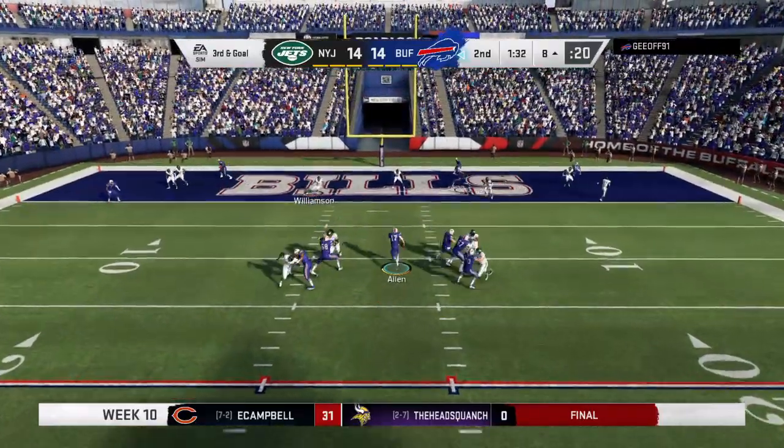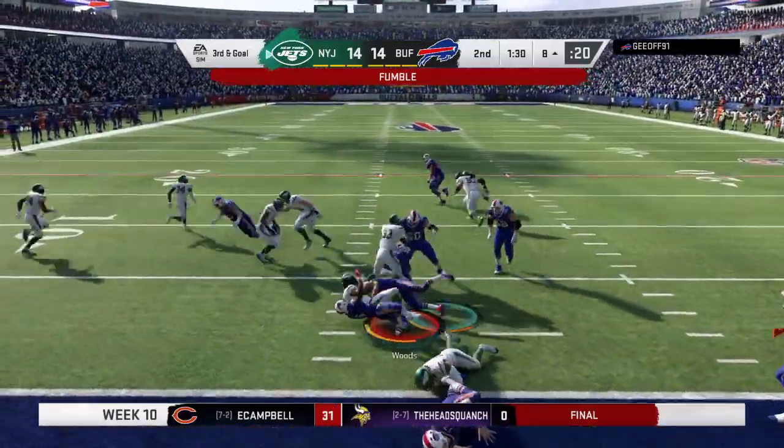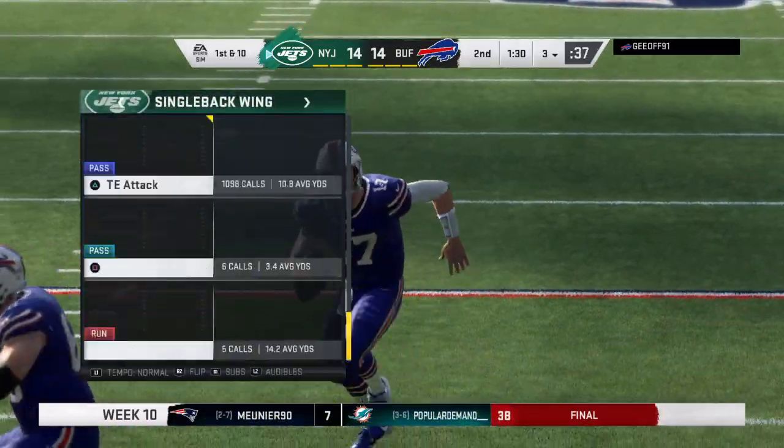Working out of the shotgun. Here's Allen. Hammering for the goal line. He loses the football. And it's scooped up by the Jets. And a big turnover there as his guys will get the football back.